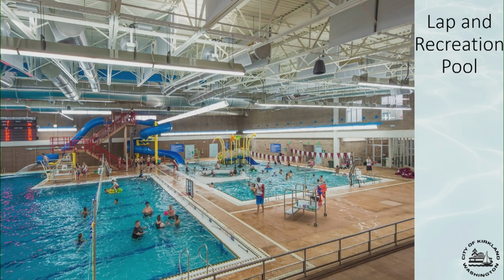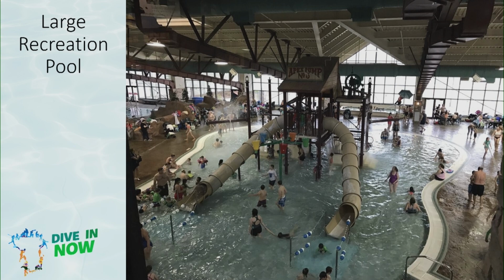Here's an example of a larger aquatic complex that features both a lap pool and a recreation pool in the same facility. As you can see, the water slides actually go into both the recreation pool and the lap pool. Another consideration in this pool is the large deck space that can be used for events, for gathering, or other purposes. And finally, here's another example of a large indoor water park recreation pool.